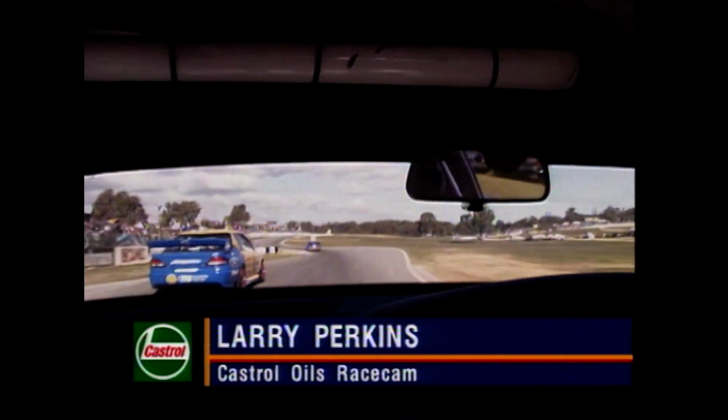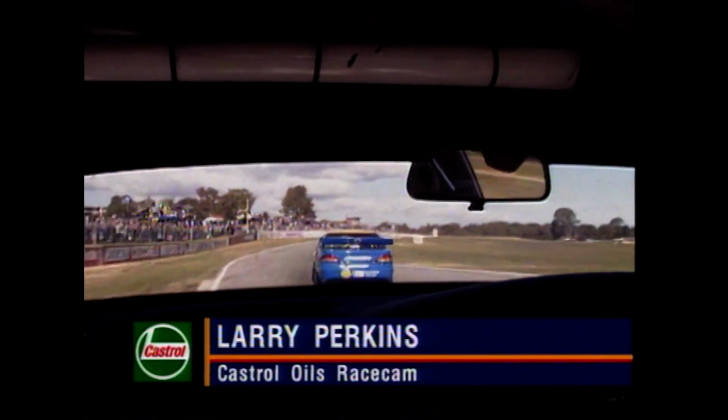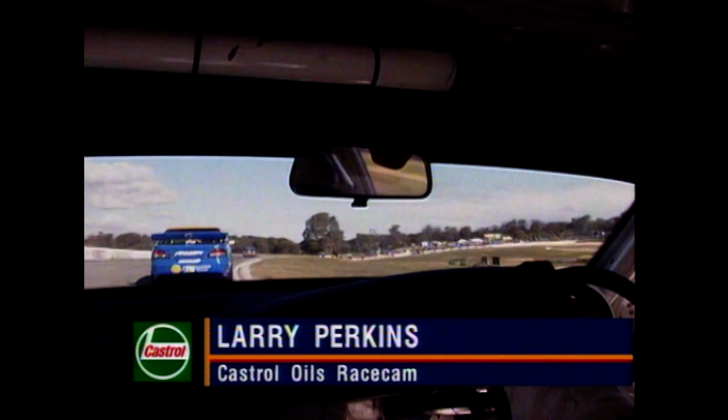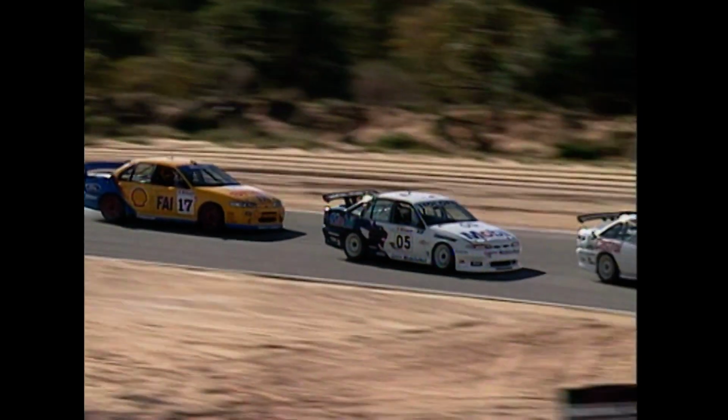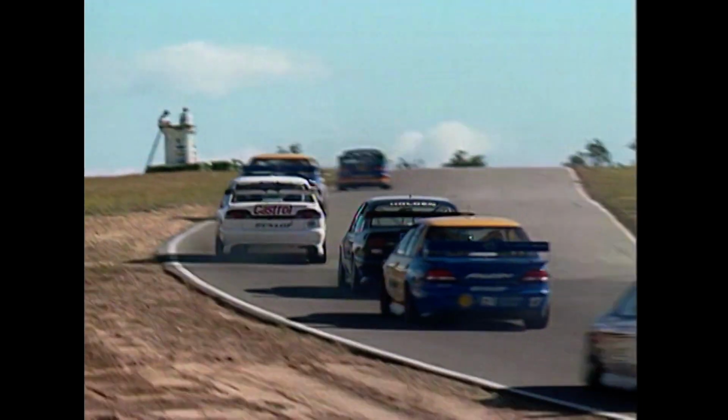There's Glenn Seaton disappearing out of that turn. John Bower just a touch sideways out of there. Perkins back in third. Brock is fourth. That's the order into the left-hander. Terrific stuff. The two 50-year-old champions, multiple winners of Australian Championships and Bathurst here, side by side, bumper to bumper, going right down to the wire in Heat 2.